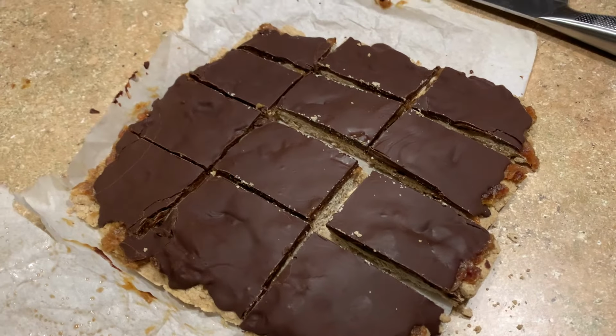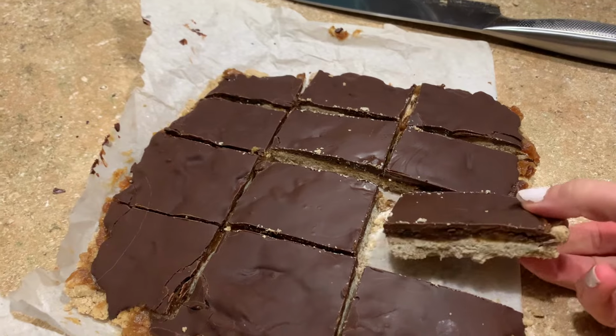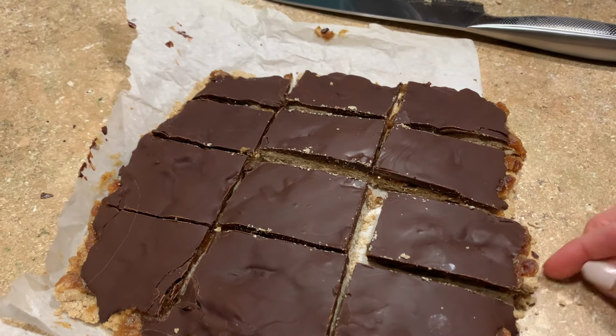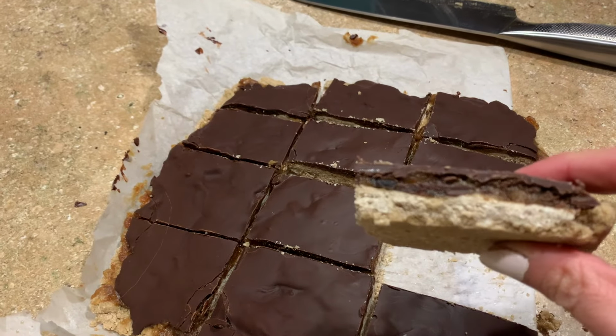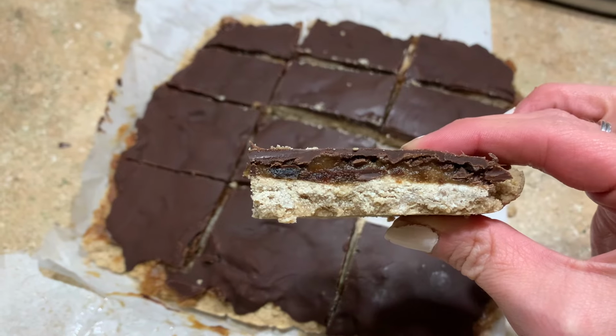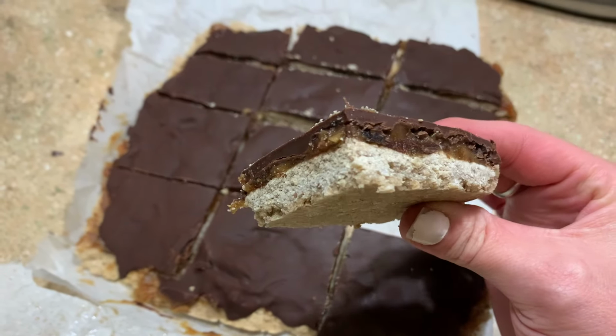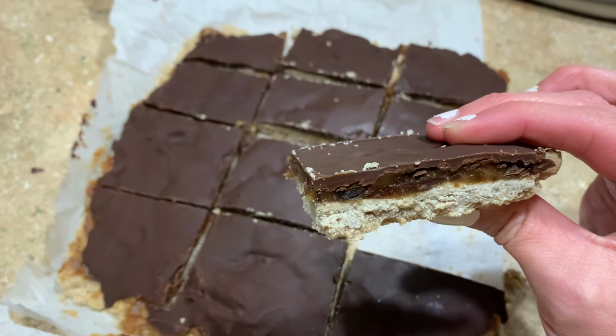Okay, y'all, here they are. Mine did take about 30 minutes in the freezer. I think you could do a lot less chocolate, honestly. I just kind of followed her directions, but I think you could get away with less. Took mine a while to freeze, but look at that. Oh, we're so excited. So I'm going to get my pictures, and me and Morgan are going to do a little taste test.